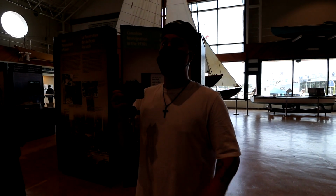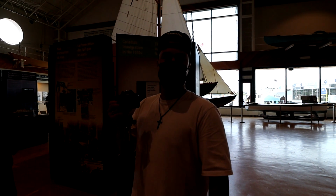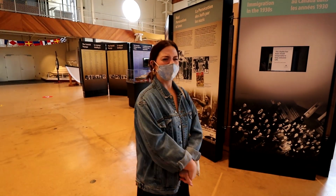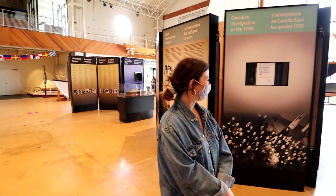Right now it's not on display, but it's hidden here. That sucks. Can we see it? I don't think we can, but can they bring us to the back room and show us the skull? That would actually be pretty interesting, right?